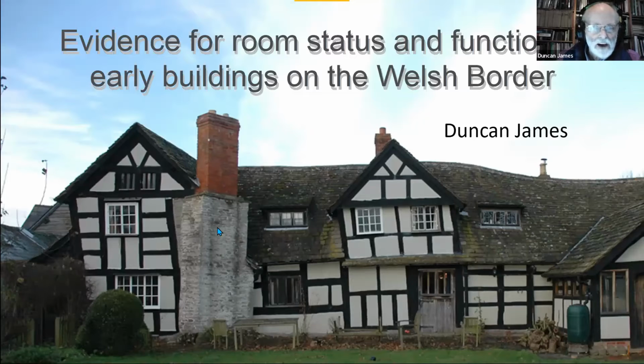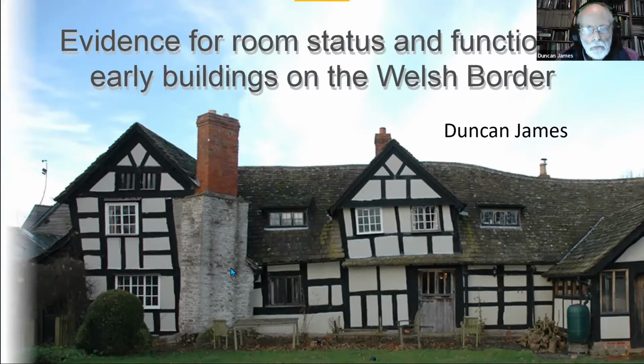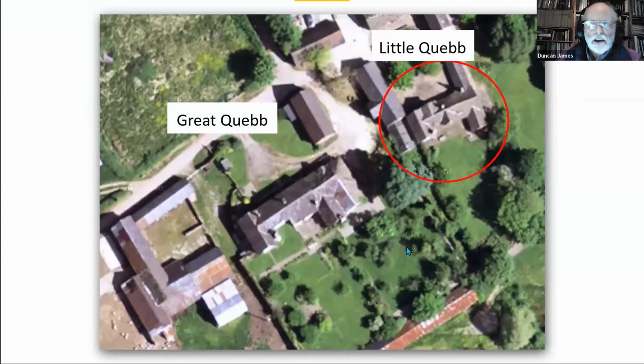And there's even a chimney stack slightly leaning here, which is probably in the 17th century, to the corner of the room here. And this is the building we've just been looking at, Little Queb. One point that I wanted to make, first of all, is a very general point, and that is in Herefordshire, our buildings are all aligned a bit like magnets pointing north, but in this case, they're all pointing with their upper ends towards the southwest quadrant. And that's an important thing to remember.